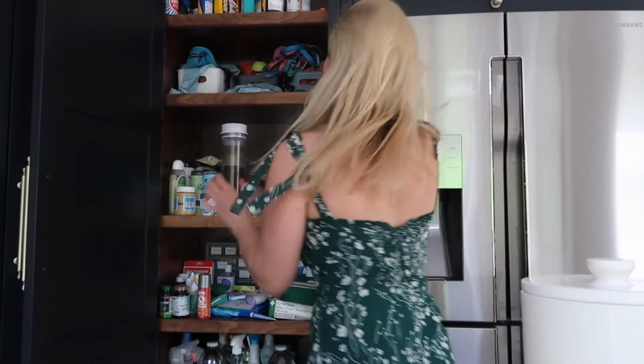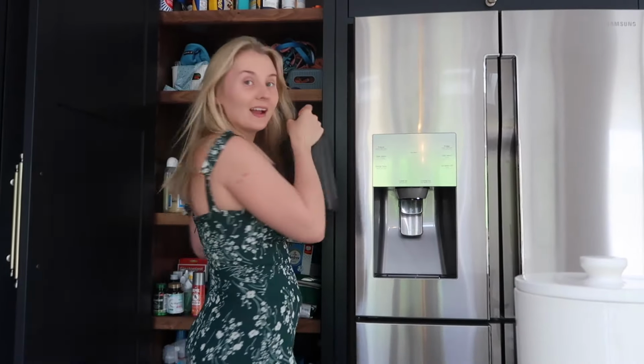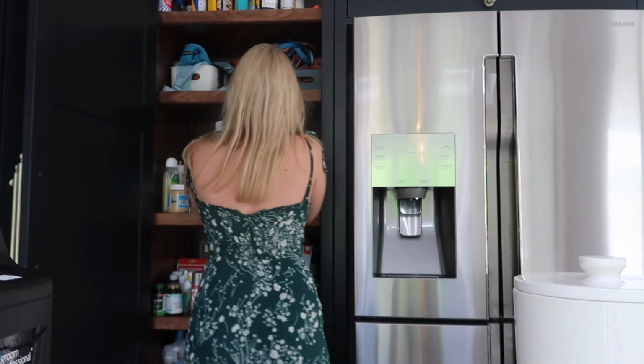I feel like it might be a little bit low. So I'm gonna empty out this cupboard and try and make it prettier in here.